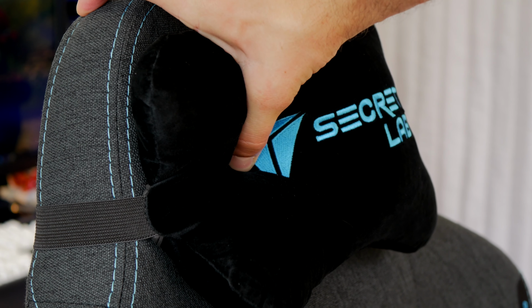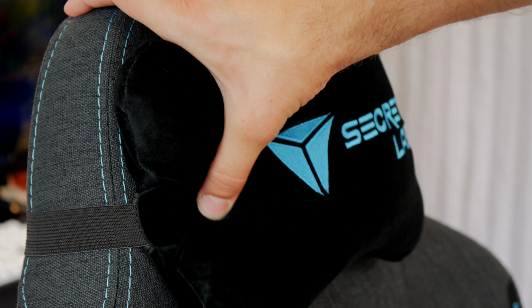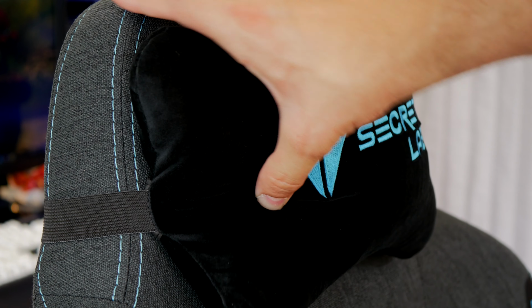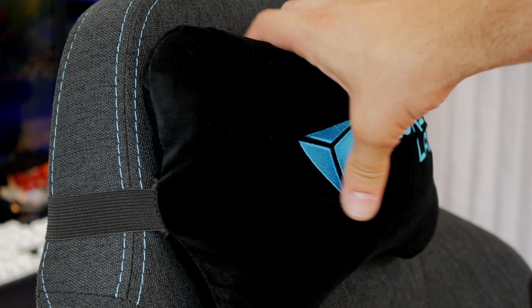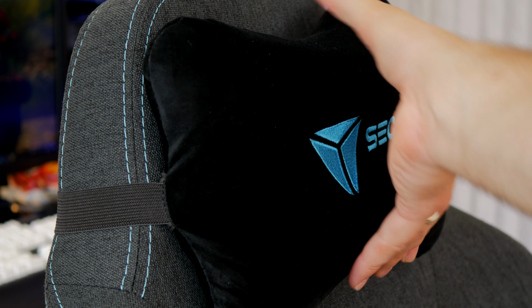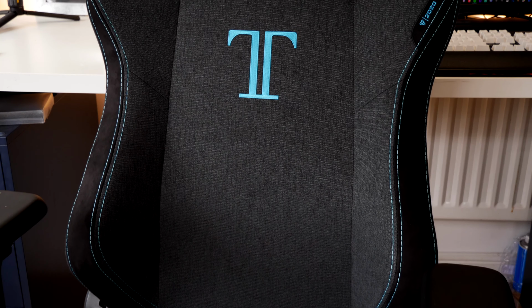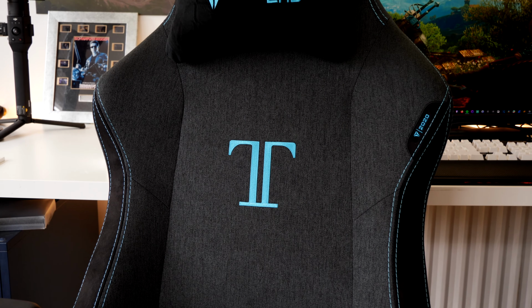The Secretlab Titan comes with this uber soft memory foam cushion for your head, which also has a cooling gel inside to keep your head nice and cool when you're using it, which is a nice touch, and it's very, very soft. It's worth noting the T2 Road Warrior also has a little cushion that comes with it. I'll show you in a minute. You might have seen it already at the beginning of this video. So they both have headrests, nice soft headrest restraints.